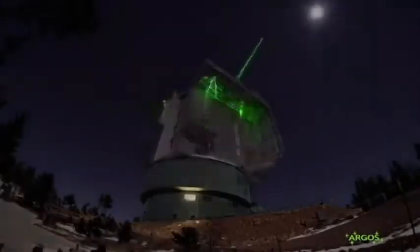So what's going on with this green laser?